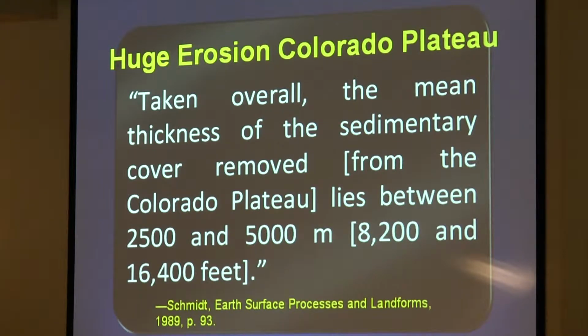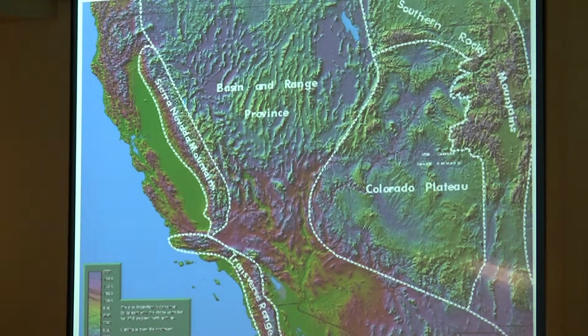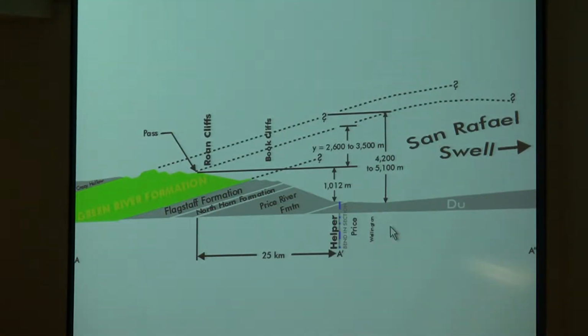8,200 to 16,400 feet of average erosion of the Colorado Plateau. That's a huge erosion. And I verified, this is another picture of the Colorado Plateau in this area. I verified this in the northern part of the Colorado Plateau by seeing the dip of the strata along the north limb of the San Rafael Swell.